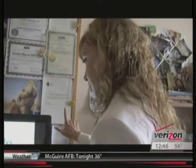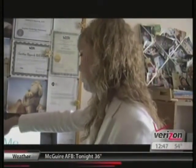Pointer finger. Remember your pointer finger? You want to look all the way over here at the first letter.